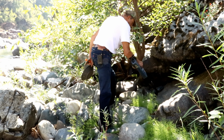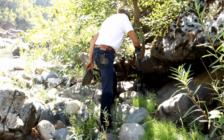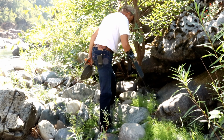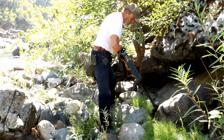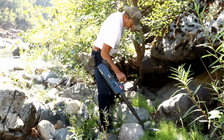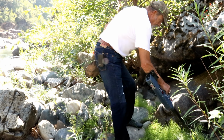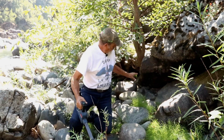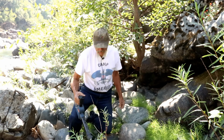There we go. Got a target there. Sounds like we got another real light one right there. I need to get headphones. Okay, well, we got two targets right up against the bedrock. So we'll dig those out real quick.